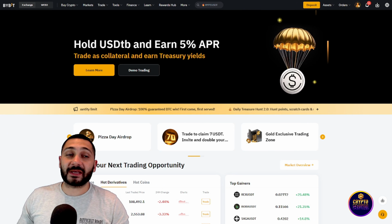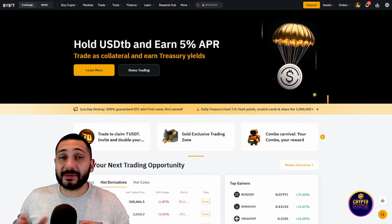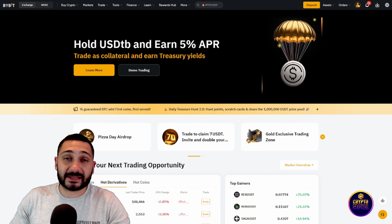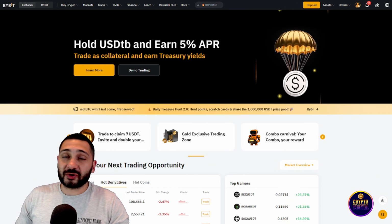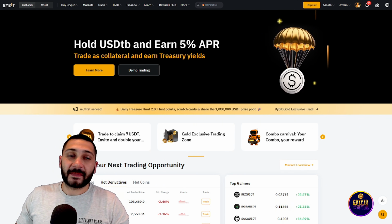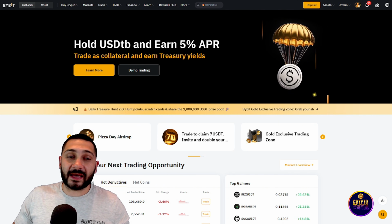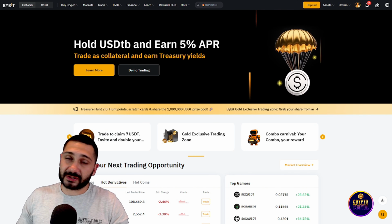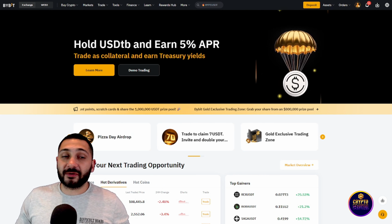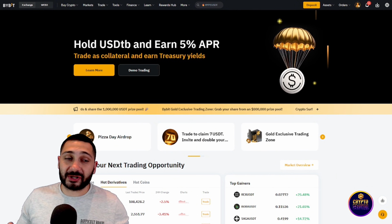So what is spread trading? Spread trading is when you open two positions simultaneously, one long and one short, across different contracts of the same asset, and you can choose between Bitcoin, Ethereum and also Solana. For example, we can say that we want to trade BTC perpetual against BTC quarterly futures. So you are not betting on the price going up or down, you're betting on how the difference between two contracts, called the spread, will change.